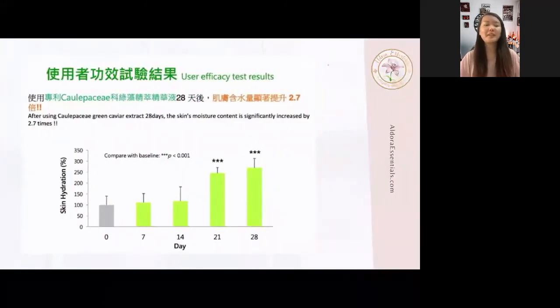So for this mask, it's actually 100% manufactured in Japan, and there's a user efficacy test. If you look at this chart, with prolonged usage, if you use one sheet mask on a daily basis, after 28 days they test the skin's moisture level, and it increased by 2.7 times. It's really amazing to have these kinds of results, because the face is more supple, more moisturized, more hydrated, more plumped up.